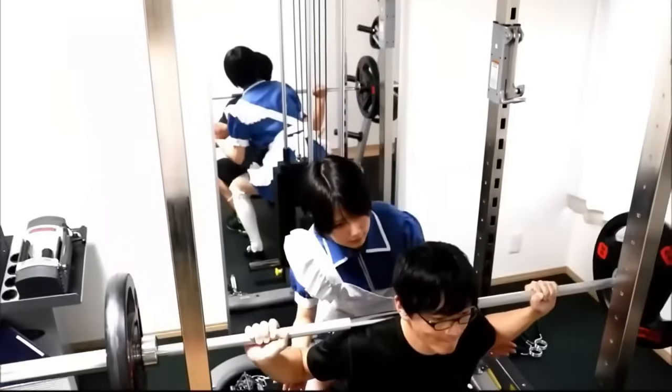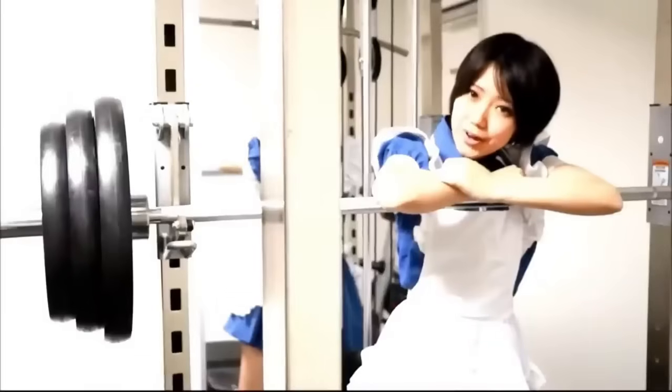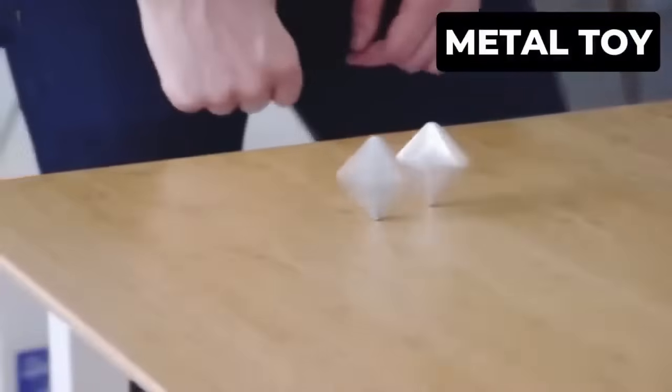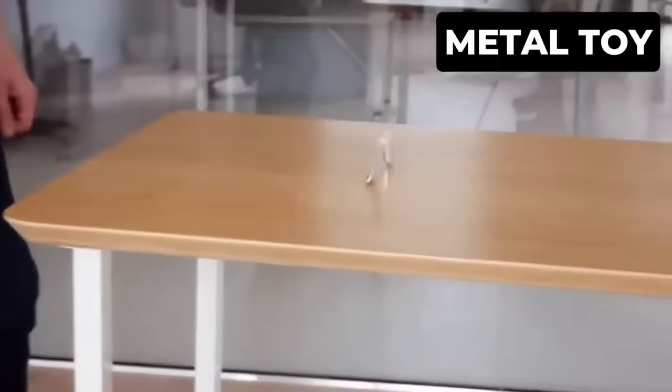The Flip metal toy rolls and spins on the table, ideal for training patience and coordination. This classic toy is perfect for all ages, offering hours of entertainment. A toy that never goes out of style.